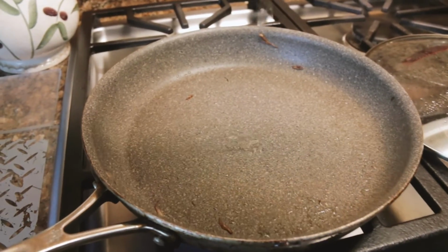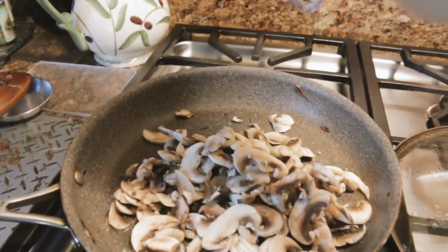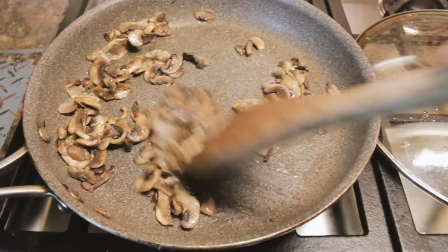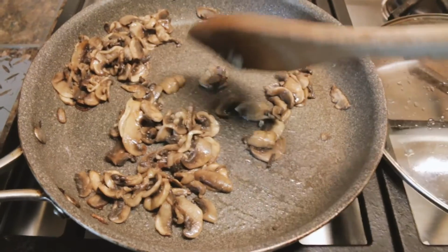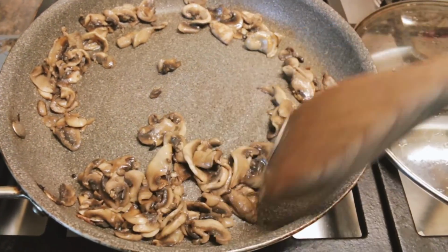So now we're gonna start in on the mushrooms, so add a little bit more oil. I'm just gonna go ahead and add all my mushrooms in. The mushrooms are looking nice and soft. I think they're pretty much done. We're gonna have this as a nice topping for our burgers.